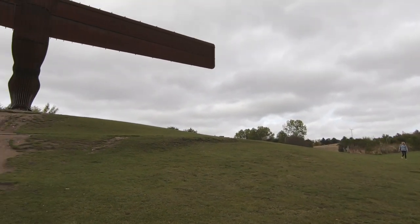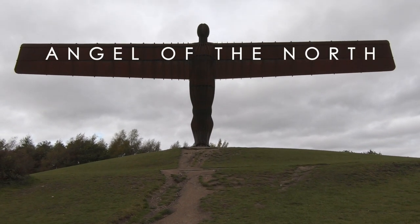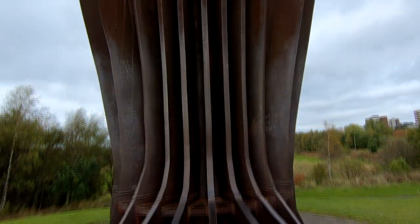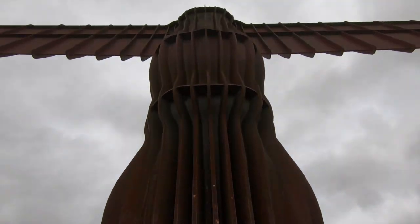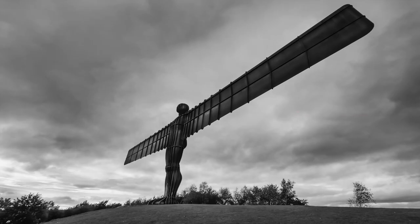Oh well, guess what this is? Yep, it's Anthony Gormley's Angel of the North. Wow, it's quite impressive. Located just south of Newcastle, we just had to stop off to see this monument in the flesh, or rather, steel.